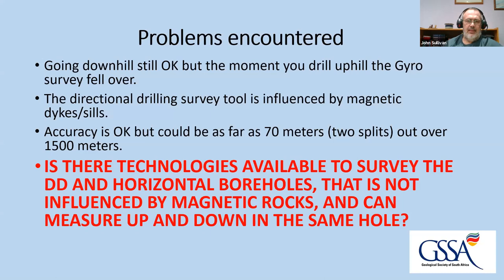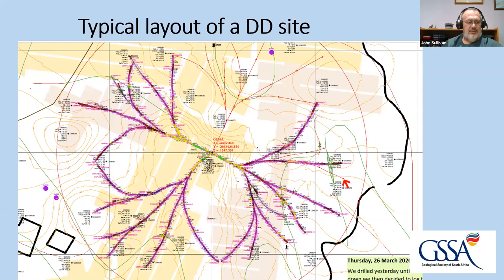So this is a typical layout of one of our sites. We're currently drilling this site. We stopped for the lockdown. It's a site about 40 or 50 kilometers away from our offices here in Secunda.